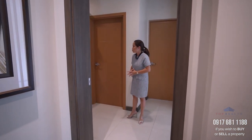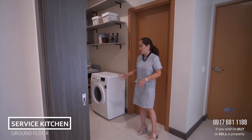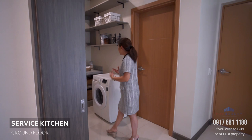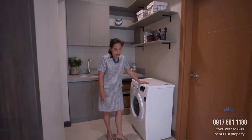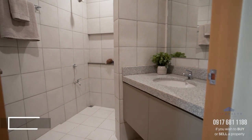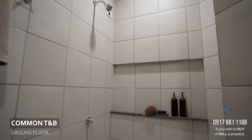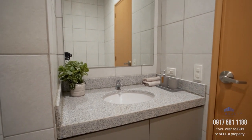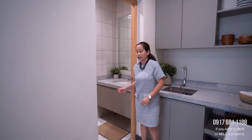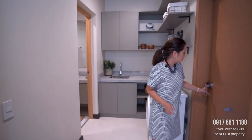So this one can serve as your dirty kitchen or your everyday kitchen where you can cook, but it also can serve as your laundry area. And then right over here is a very spacious toilet and bath for your staff. And then right across is their bedroom.